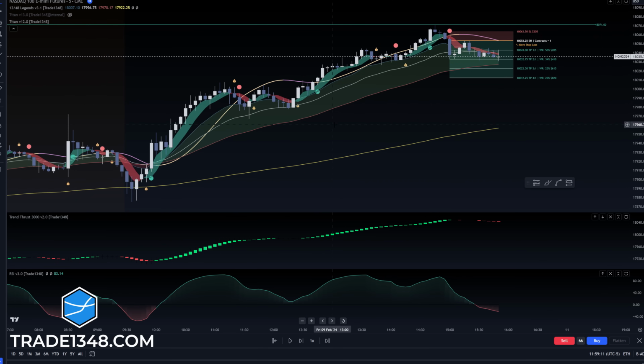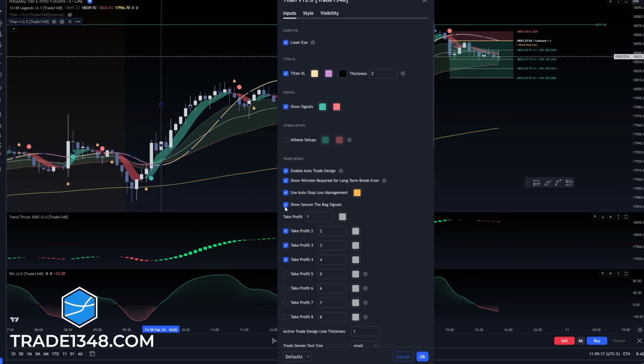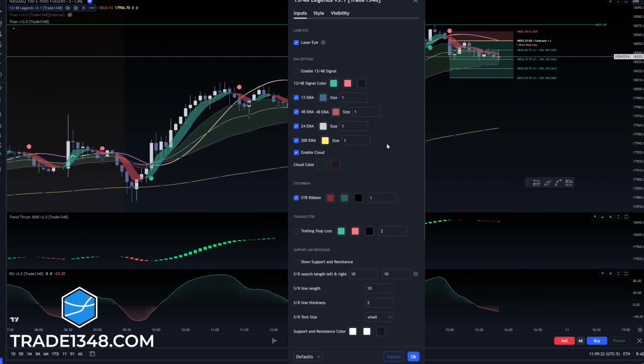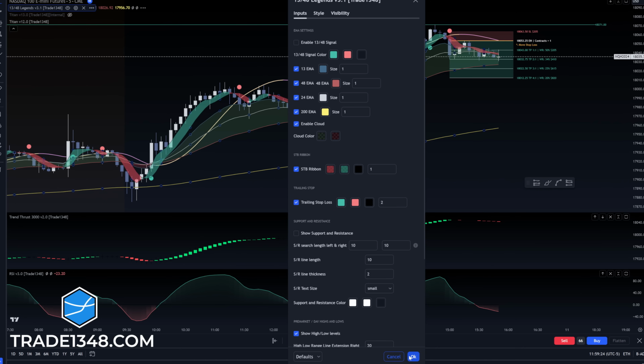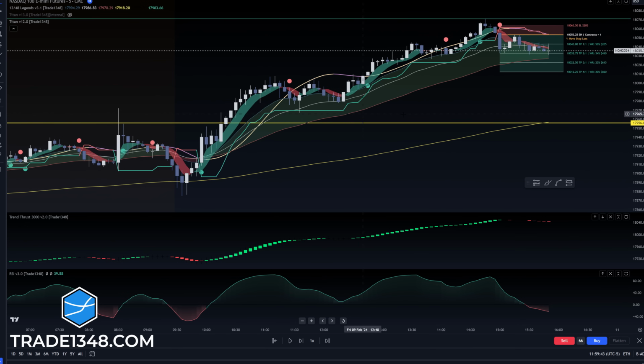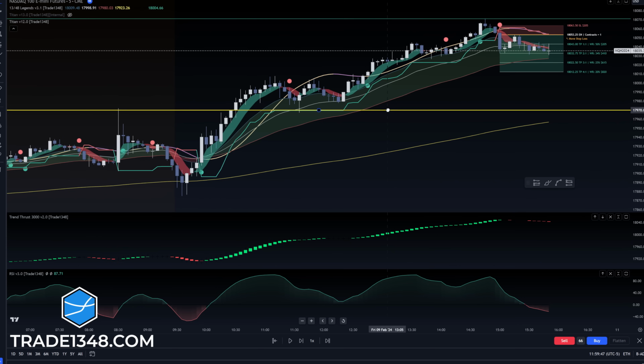Here is where things get really exciting. Now what I'm going to do is I'm going to disable the secure the bag signals. And what I'm going to do is enable the trailing stop. Now the way I like to use the trailing stop is I like to look for regions where price action goes flat, right? So you have a potential stop here that we can drag our stop loss to. We then are stepped up here, and then we're stepped up here. You would have secured a 2.5 to 1 or better by following this trailing stop.